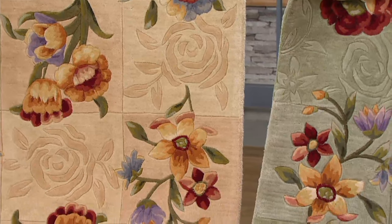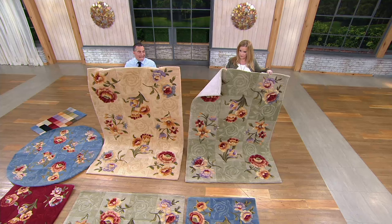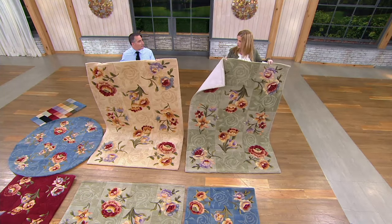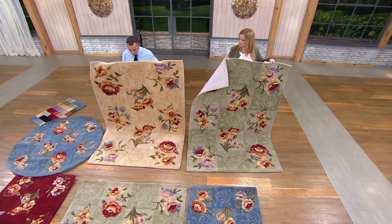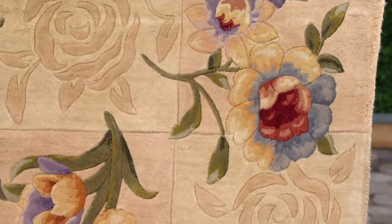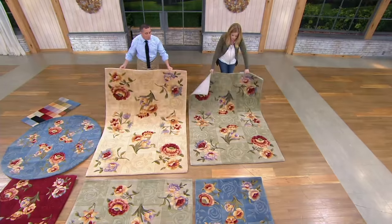So this is a kitchen table rug. If you have a larger foyer, this would be great. A den, the casual sitting area, the family room. These are perfect sizes for that. Not too big, not too small. I call these the Goldilocks sizes. They're really great for anywhere in the home. I do know that these are only available in the ivory and sage colors.